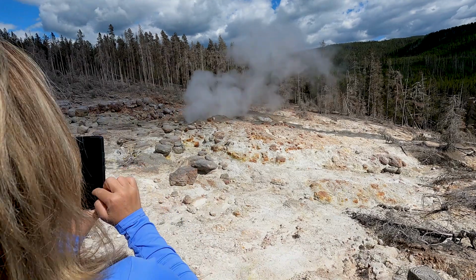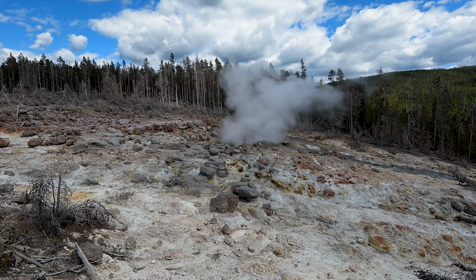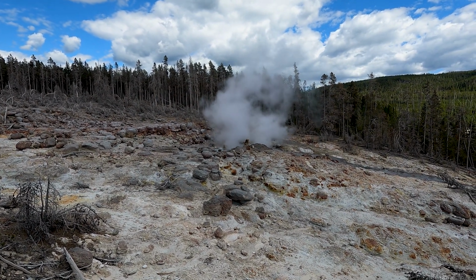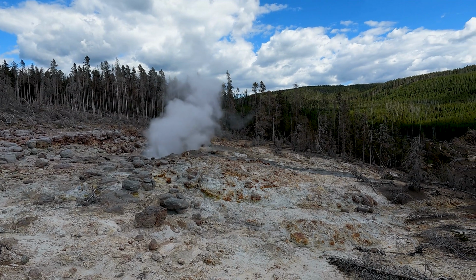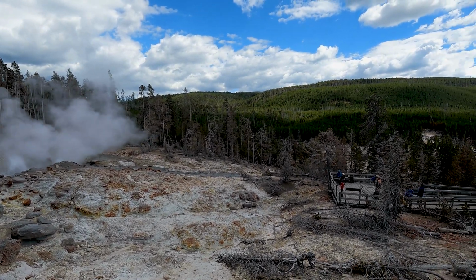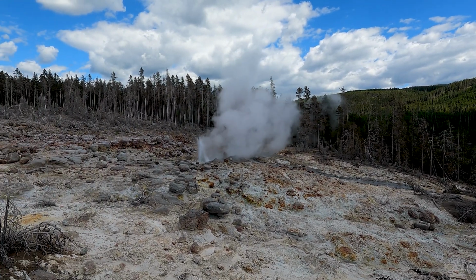Look at this. Wow. That's actually shooting water up out of the ground. Look at that. Makes you wonder what's down below our feet. Okay, on with the tour.